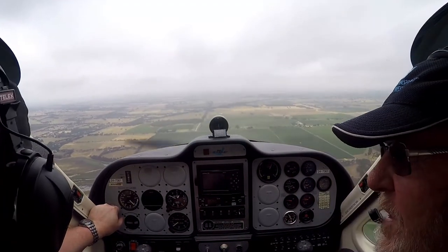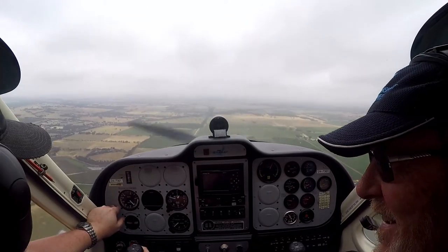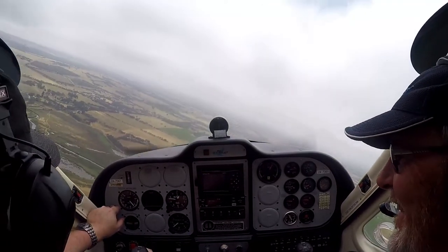I thought you were going to do that on base. Oh, yeah. Traffic Goolwa, TECNAM 7361, turning base, full stop, runway 19, traffic Goolwa.